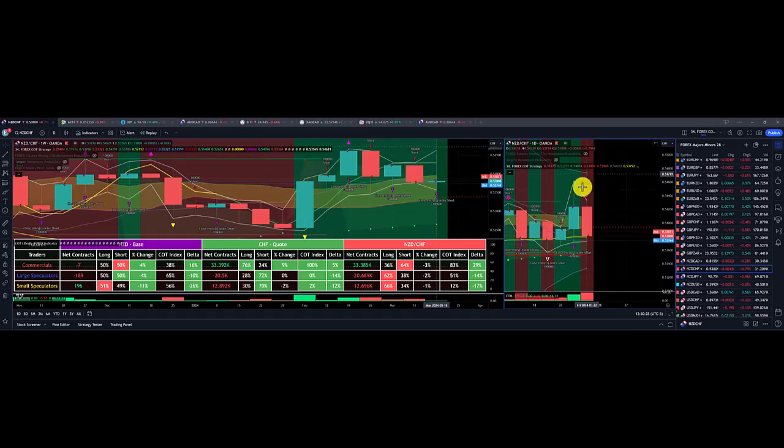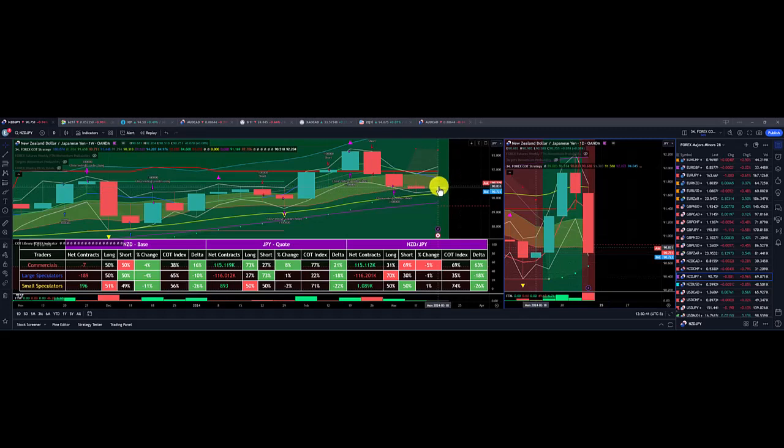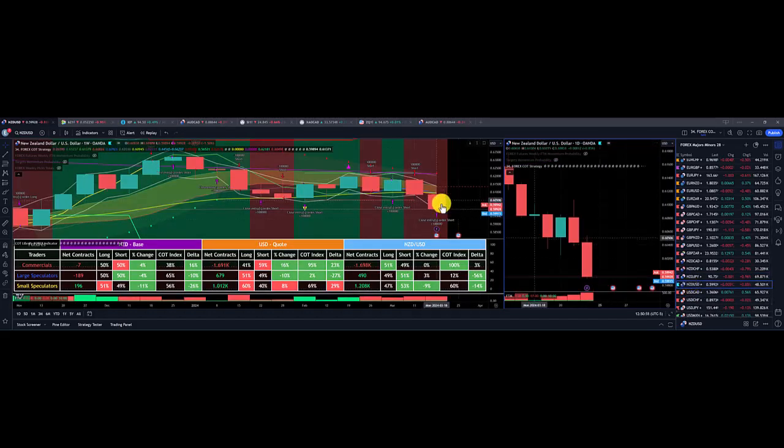New Zealand Swiss franc, short Z3, green candle, green background on the weekly. With the Z3 here, never triggered last week. Kind of consolidating, so it keeps you out of these consolidation churns until it picks a particular direction. New Zealand Japanese yen, long trend. No COD index in support, mixed. Green candle, green background, buy on the open. Regular trend trade.